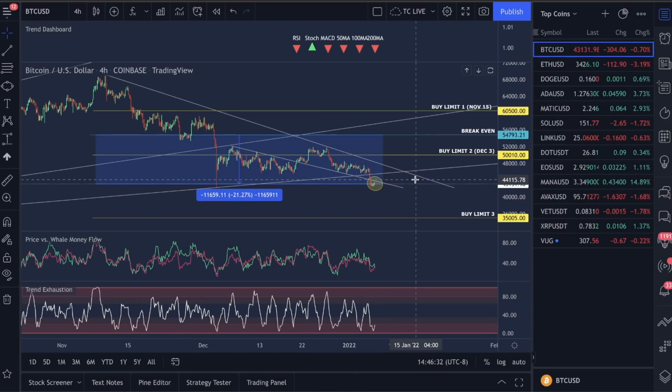But here's the levels, guys. It's 44,000. We need to break above 44,000 to look bullish. And if we break down below 42,000, this is most likely going to drop very quickly down to 40,000. So make sure you guys are watching out for that drop.